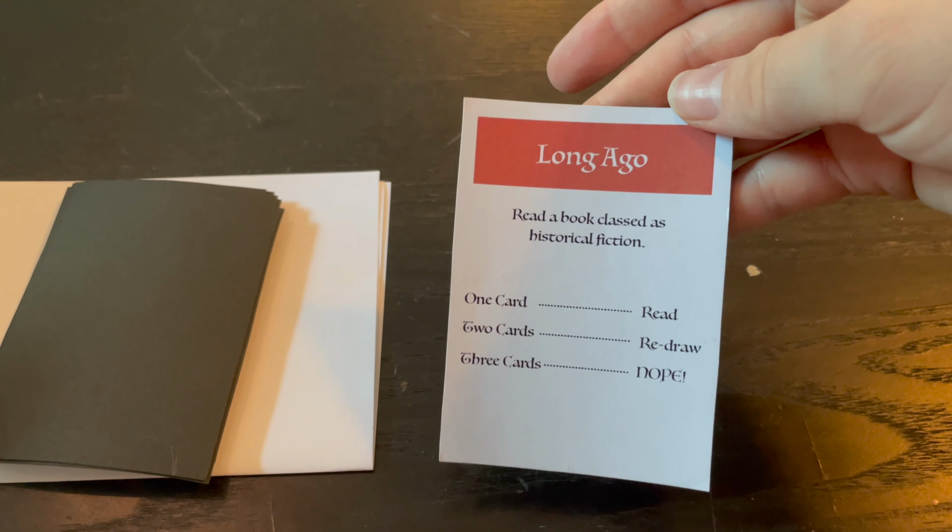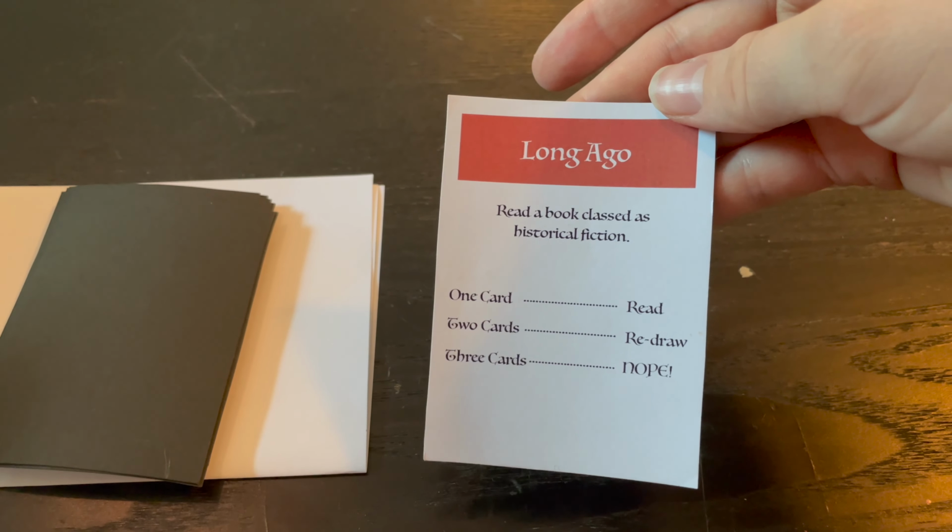That's card 3. Card number 4 is Long Ago. Read a book classed as historical fiction. I can do that. You think I'd find this easy, but I decided to put the book that I'm doing for my 12 books for 12 months. So this was recommended to me.